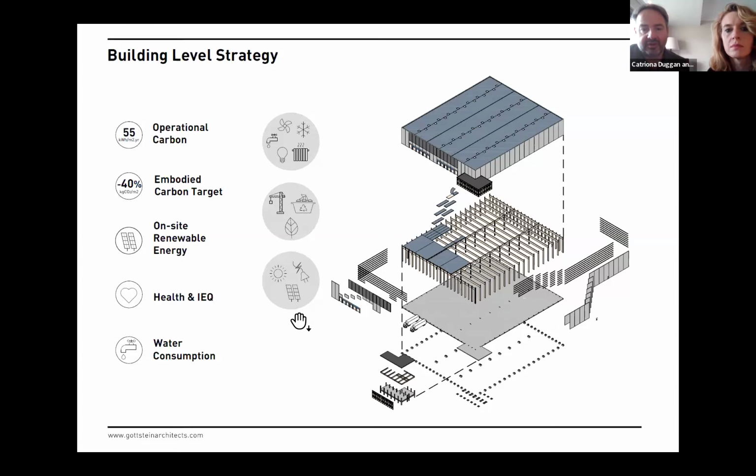Then we try to optimize on-site renewables, health and indoor environmental quality, and reduce water consumption and increase greywater recycling.